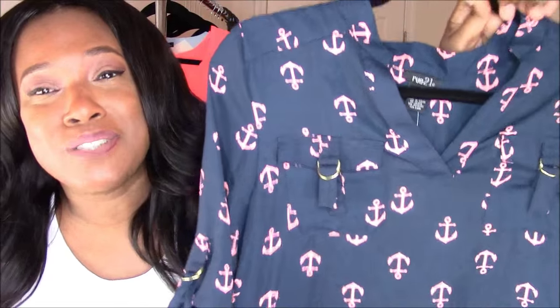Sleeve detail. And this is high and low as well. I thought this would be cute for me to wear to work. My daughter was like, really? You want to get some anchors? I was like, it's cute. It's work.